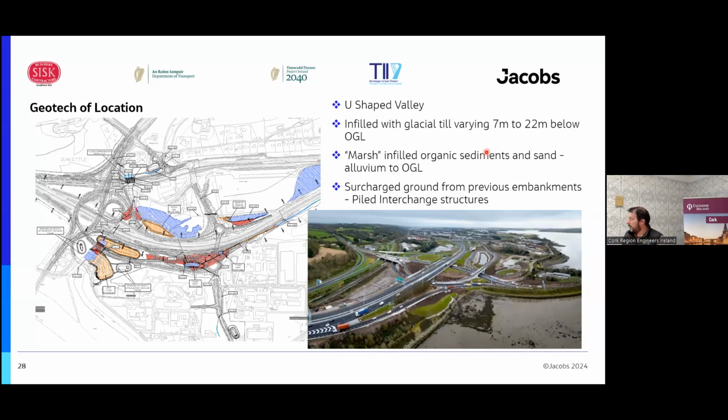I'll do an overview of the geotech of the project and pick out a couple of key points. There was a lot happening in the job, as you saw from some of those photos, and a lot of individual solutions, but I'll pick out a couple of the key parts that I feel would be worthy to note. The background that Brendan has gone through helped us in some ways, but also caused problems during the construction of the job.